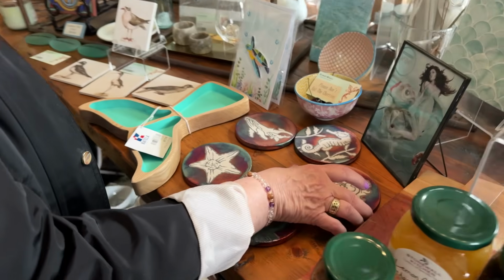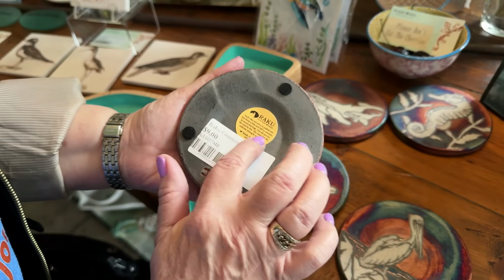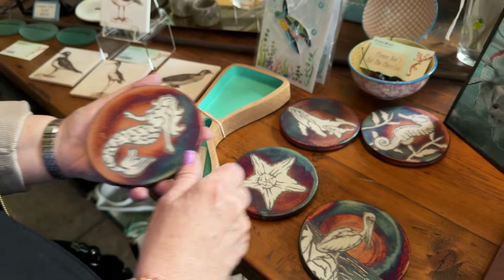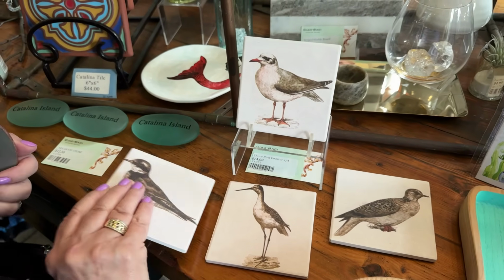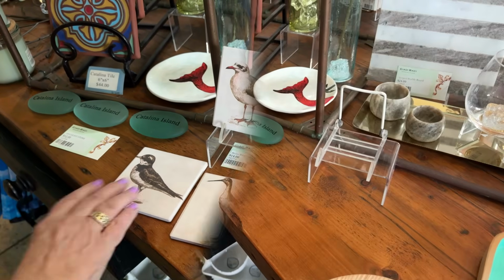Oh, and look at this. It's a mermaid. Ooh, I love this. I know, it's Raku. Oh my goodness, we're going to get that. I love her. She's beautiful. Oh, and look at these. Look at the shorebirds of Catalina. It's a set of coasters. We have to have these. We are taking these with us. All right. Sea glass stone.